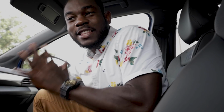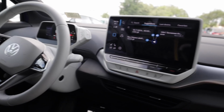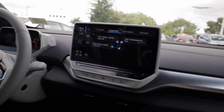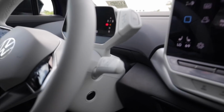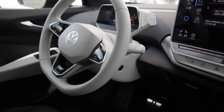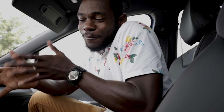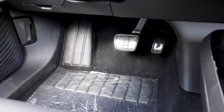Now we are inside of the ID.4. There are a couple things that I really admire. The very first thing that I've noticed is the futuristic white, I call it futuristic white, that the steering wheel comes with. And one thing that I've noticed is all of the signal buttons and the windshield wiper button used to be black in any other car, but in this car they're white, which sets everything apart and makes this unique. I really admire that. Another funny feature that I really like in this car as well is the gas pedal looks like the play button, and the brake looks like the pause.